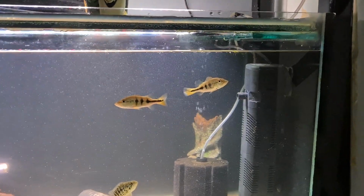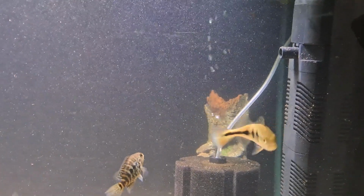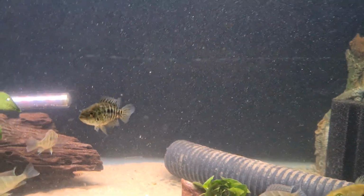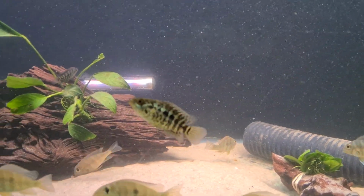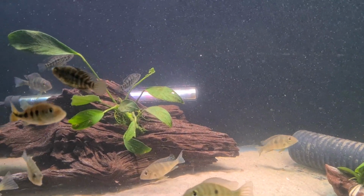And there's the 3 kelberi peacock bass. There's a Jaguar cichlid as well, a young Jaguar cichlid. The Jaguar cichlids are from the old big male I had. If you've seen my old videos, he's the dad to these. They're beautiful, they are.